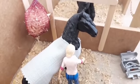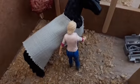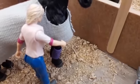In this huge back stall here, we have Topthorn, a Frisian stallion, who's having a check-up with the vet Abby because he's gone lame. And there's her vet bag right there. And he's also got a little purple bandage on his leg, which is quite sad.